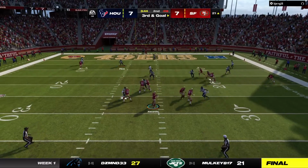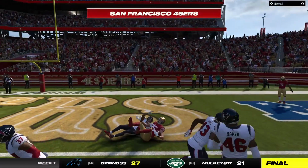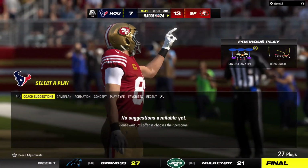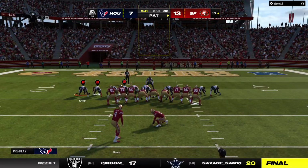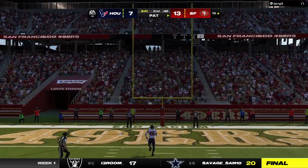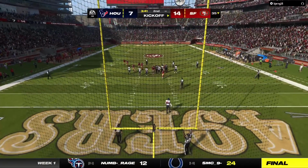Now on 3rd and long, they'll look to throw. He's got it. Touchdown, 49ers. George Kittle halfway to 100 now with career touchdown number 50. And the 49ers drive the entire length of the field, 99 yards for the score. Moody good with the extra point, and that makes the score 14-7.